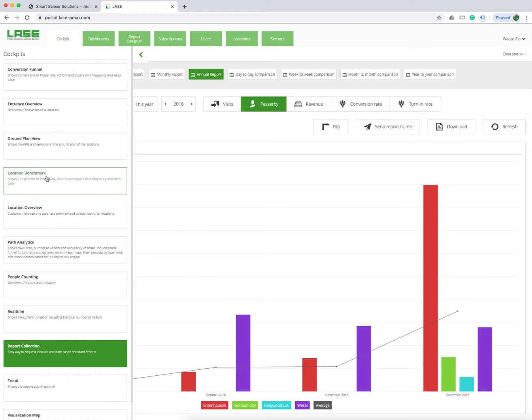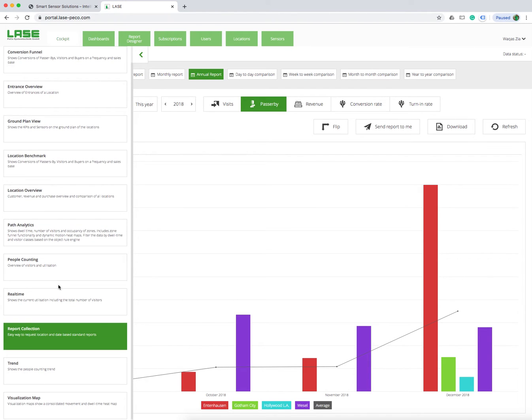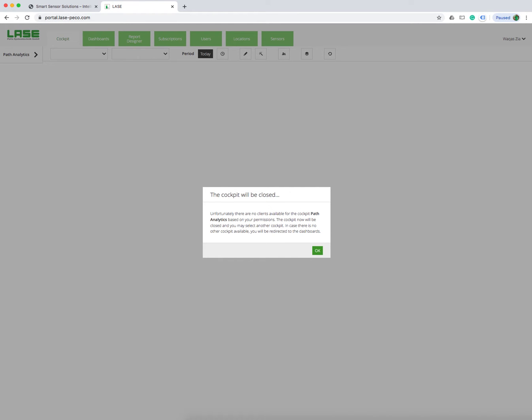Alright, let's move on to another cockpit. Right, so this is the path analytics. As I mentioned, we do not have any indoor sensors. This cockpit will not show anything as we are only getting data from the outdoor sensor. This cockpit is your control center for all aspects of zone measurement, dwell time, walking patterns, and motion heat maps. So if you have any indoor locations and you want to track what is the usual path the visitors are taking, we can use this, but this only works with the number of indoor sensors installed. They work together and give us all the analytics about the path taken by the visitors.